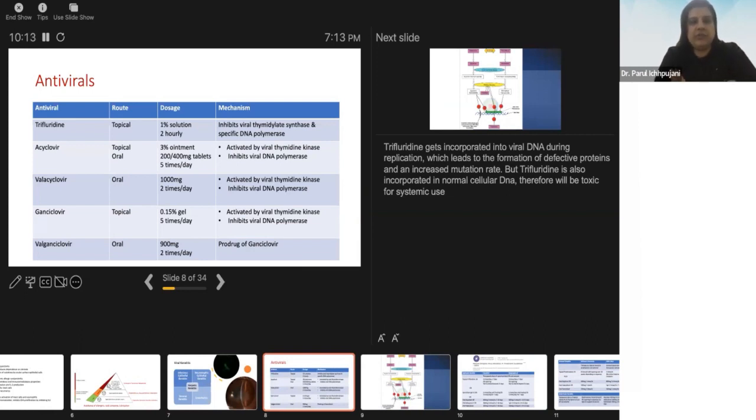Now, trifluridine is given topically. It used to be given more commonly in the past, but now it is not given as commonly because it has its fair share of adverse effects. How it acts is by inhibiting viral thymidylate synthase and specific DNA polymerases. It also gets incorporated in the normal cellular DNA. Therefore, it would be toxic to the person who is taking the drug orally and is not given as a systemic drug. It leads to formation of defective proteins and an increased mutation rate in the virus, and that's how it brings about its action. Not very commonly used these days.